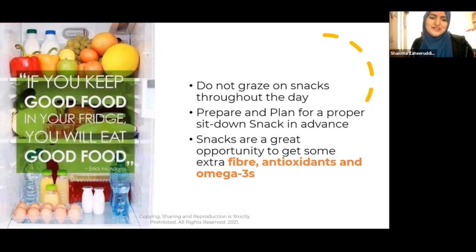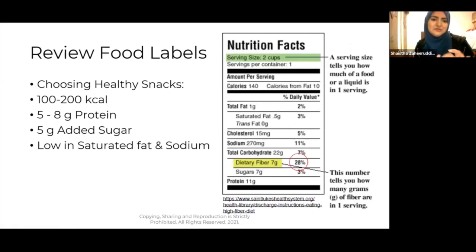So the first part, the real important part, is preparing and planning and making sure you have healthy foods and cut up fruits and vegetables ready for you to snack on. Snacks are an excellent opportunity to get some fiber in, some antioxidants, omega-3s. These are all healthy foods, sometimes dairy products as well. So touch a little bit on food labels.